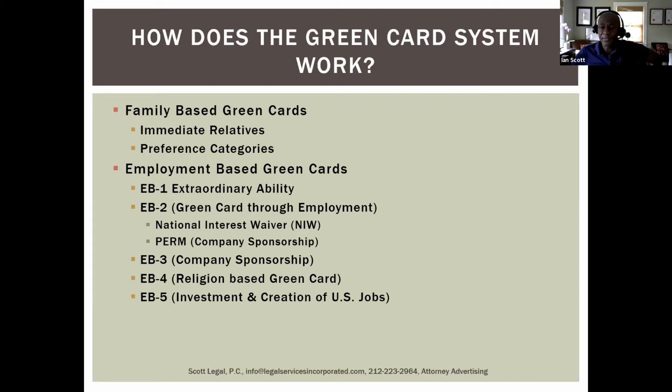And in all of these cases, one of the requirements is never that you have to have a non-immigrant visa first. For every single one of these categories, you can apply. You don't even have to be in the United States when you apply for any of these categories. So something to keep in mind.